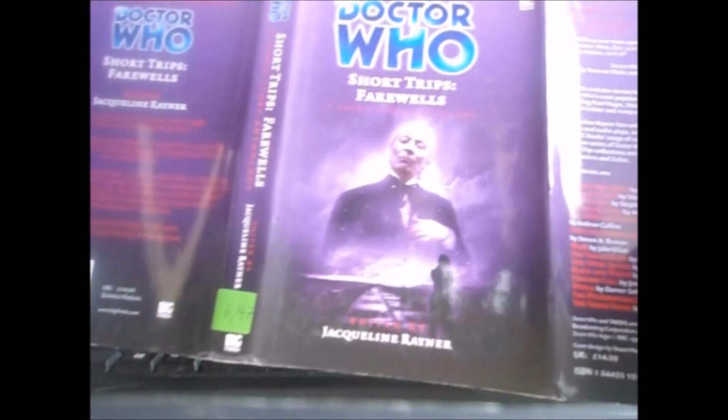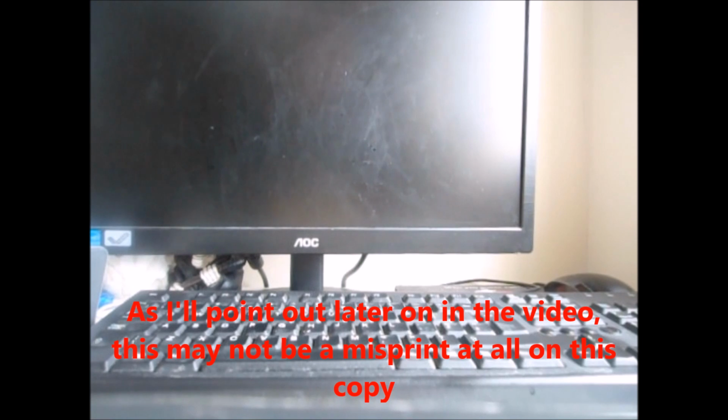For the dust jacket here, we have everything that I showed you just presented on the inner and outer dust jacket there. Well, believe it or not, this book is misprinted, unbelievably. And wow, I'm kind of speechless at this.